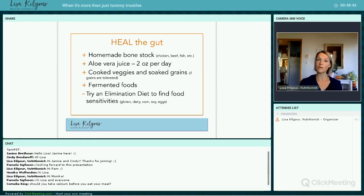Eating lots of cooked vegetables. If you're dealing with lots of digestive issues, raw vegetables are really, really hard to digest and really hard on the gut.